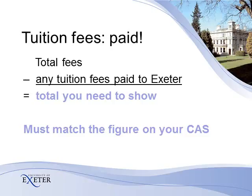Your CAS will also show any payments you have made towards your tuition fees, which brings us on to our next point. If you have already paid some of your tuition fees, you can deduct the amount that you have paid from the total that you need to show in your account. However, you can only deduct the amount you have paid if the payment has been made before your CAS was issued, or if you have an official finance receipt. This is because the amount you show must match the outstanding tuition fee amount on your CAS. We will do some examples later in this presentation.